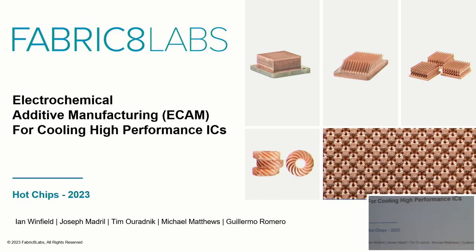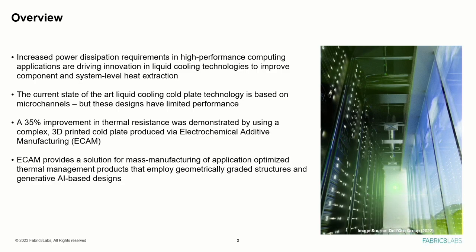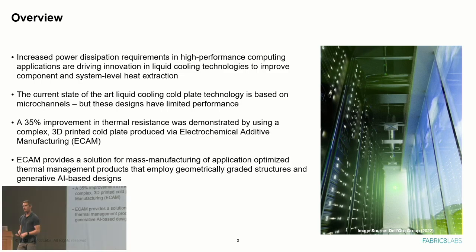I'm excited to talk about some of the work that my colleagues and I have been doing using additive manufacturing as a solution to bring new thermal management products for high-performance computing applications. Just to give a quick overview, we're all well aware of the increasing performance and power of CPUs and GPUs, and the increasing thermal load that's creating in these devices, which is driving a shift towards liquid cooling and innovations in the liquid cooling space.